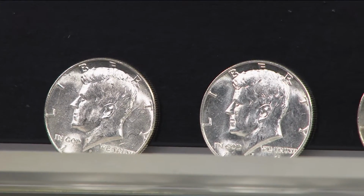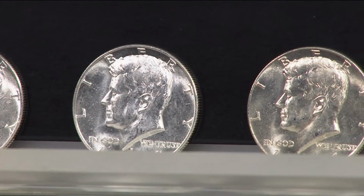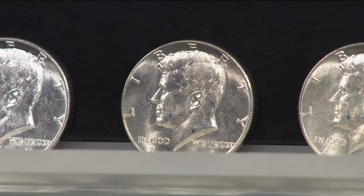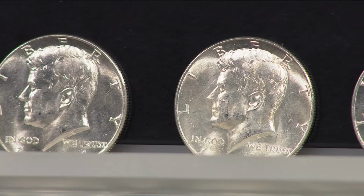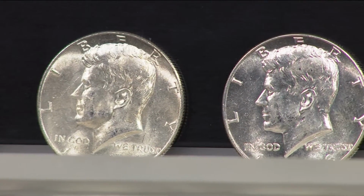Normally when you just get silver Kennedys and you're buying the silver part of this, they're kind of dirty and grimy and beat up and all that. The key to this buy, the key to this deal, is the fact that they're original, brilliant, uncirculated coins. So that numismatic value, and that's the difference.